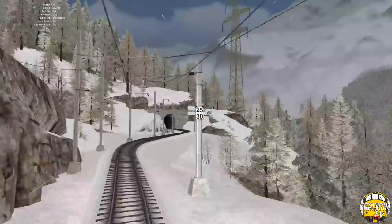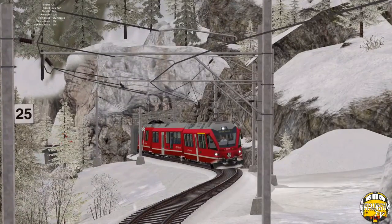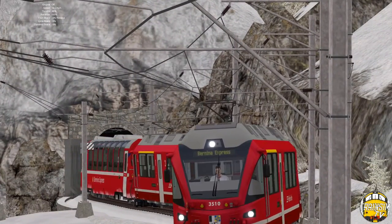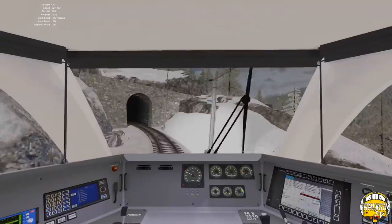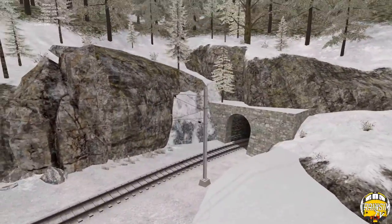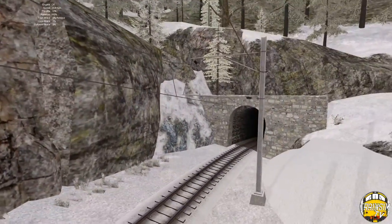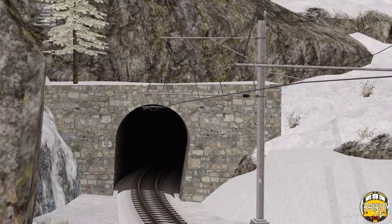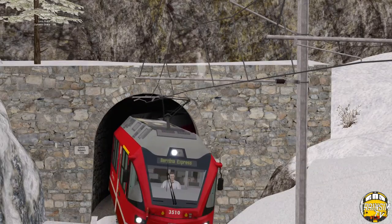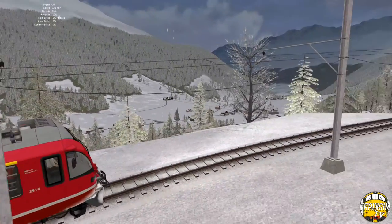Ah, tunnel. Right, so if I go over here, you should see. Oh, it's already done it. Wait till we come out the other side of this tunnel. Found where it is. There it is. It goes up there, so watch this. You should see the pantograph start rising up. There we go. See it going up. Really cool. One of my favourite little features with the train.